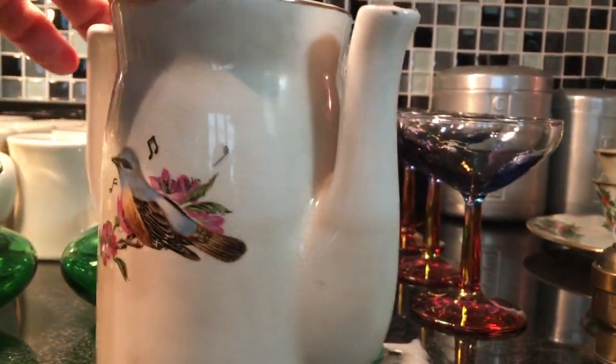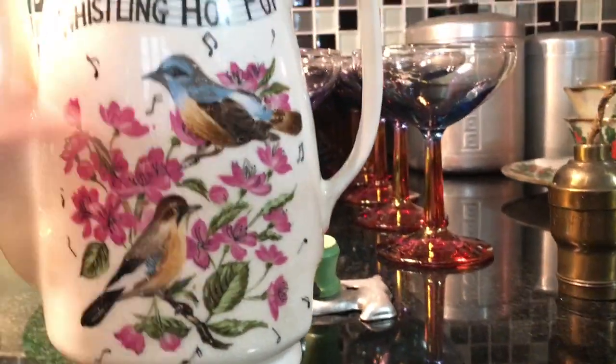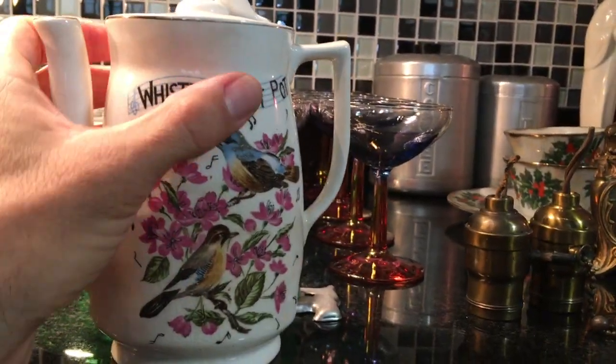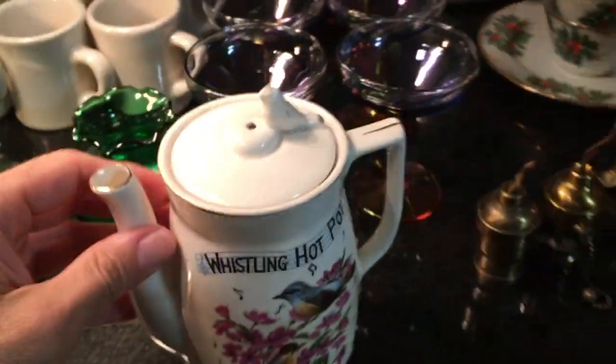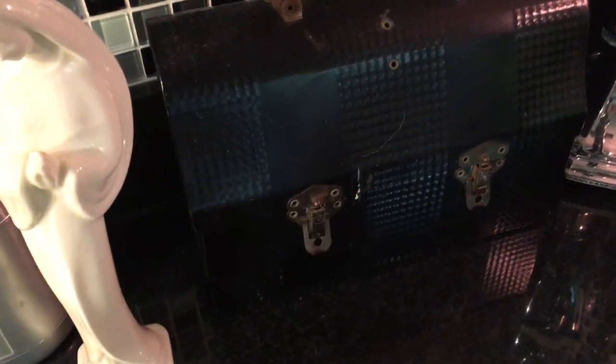I have not tried it yet. I do have the electric cord. I'm gonna say it probably dates to between 1950 and 1960. It looks like the 50s. I paid $5 for this. Because of its condition and age, I'm hoping to get maybe $35 for it.